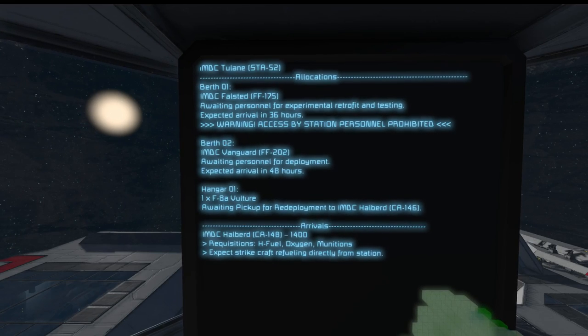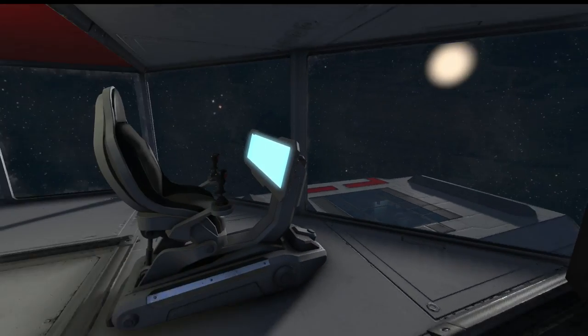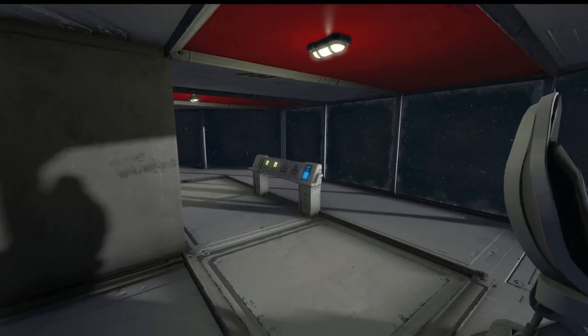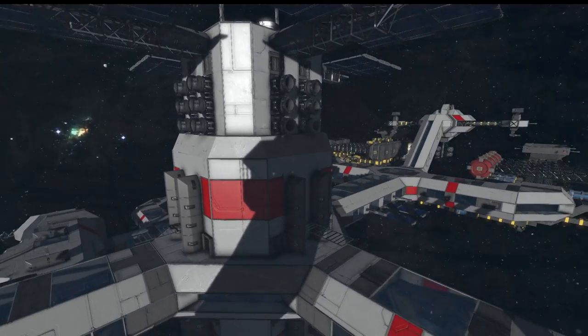The Vanguard is currently parked in Berth 2. Personnel will be arriving in approximately 48 hours to crew the vessel and depart for a 3-month tour of deployment. There is currently one Vulture fighter parked in Hangar 1. It is requisitioned and awaiting pickup by the cruiser Halbert, which is expected to arrive today at 1400 hours.